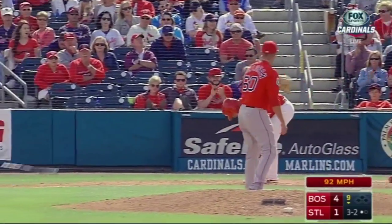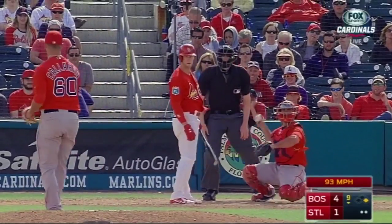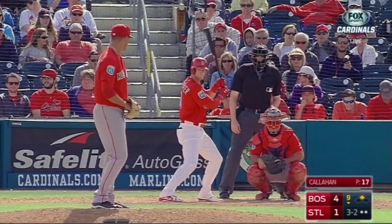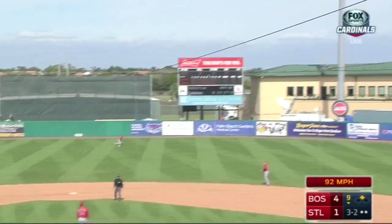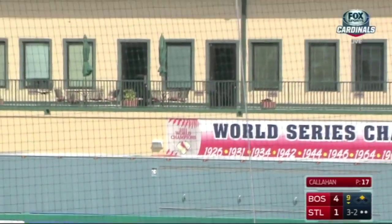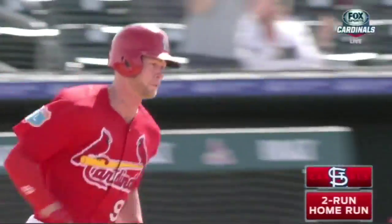Edgar's on the list for the Cardinals Hall of Fame. Fielder's indifference, and Garcia takes second base. 3-2 pitch with 2 outs and a runner at second base. High fly ball. Deep right field. Will it carry out of here? It will. 2-run homer. Cuts the lead to 4-3.